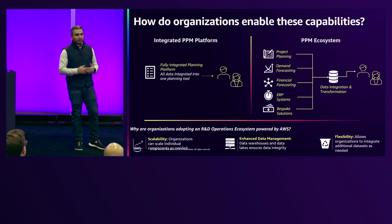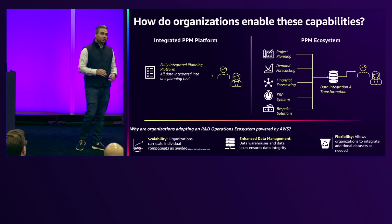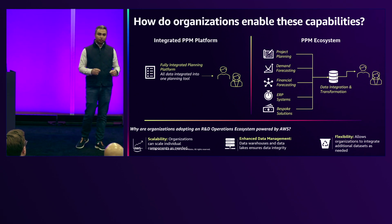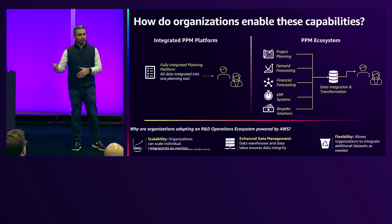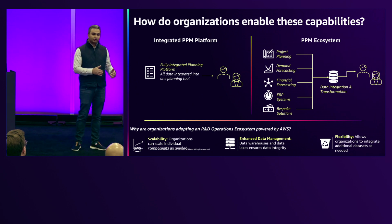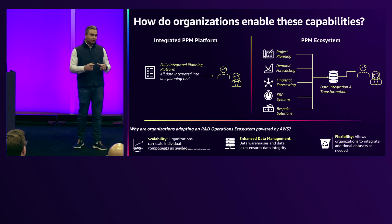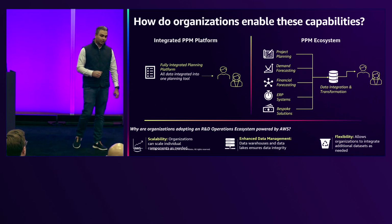Second thing is the data management space, especially in R&D, is extremely difficult to manage, and the reason being there are multiple systems of truth. Some of them have data that is a lot more recent than maybe the in-house systems, and the ability to actually be flexible and manage across those systems becomes very critical.